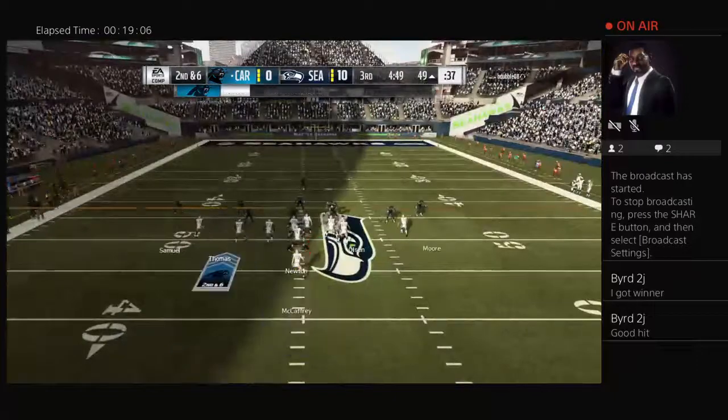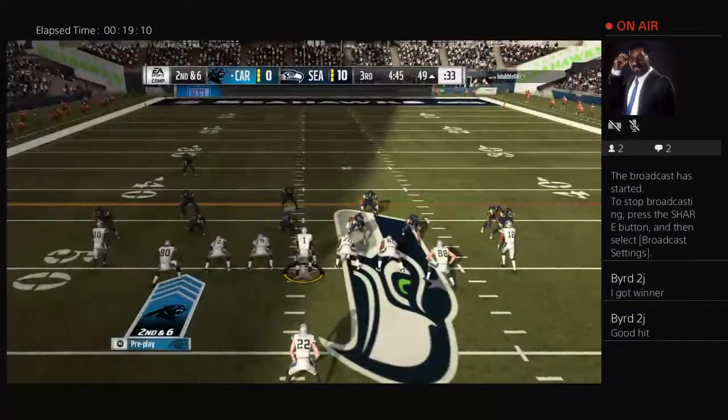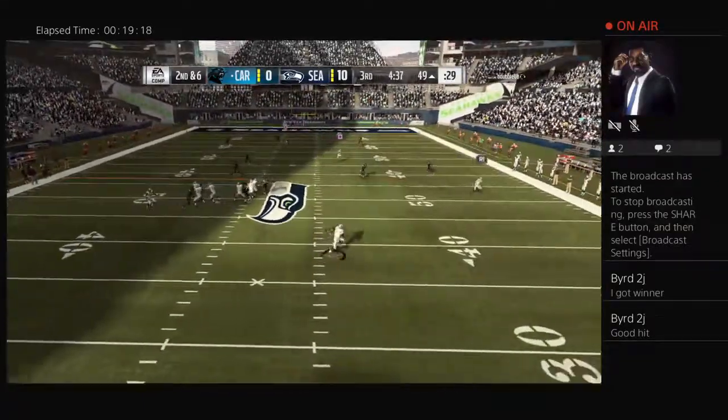Give him 4 yards there. It'll be 2nd and 6. Tough running there. That's a hard-earned 4 yards. Yeah, those are the unsung kind of runs. They don't fill up the stat sheet, but they do set you up in good position on second down. This is Newton off the play fake to McCaffrey.